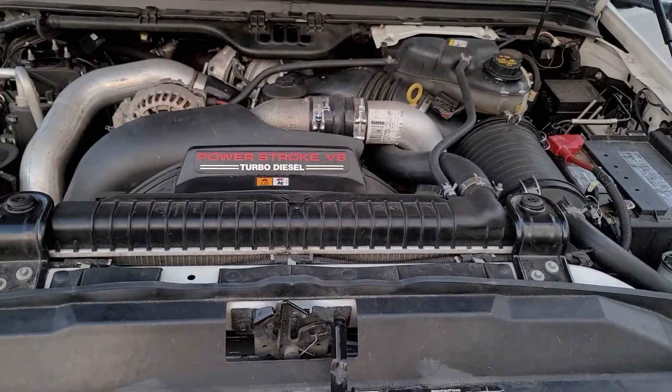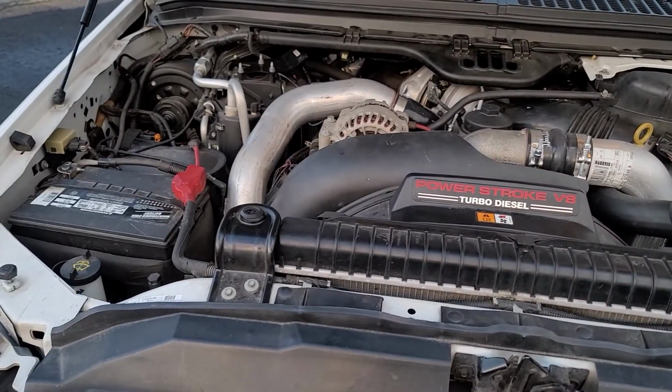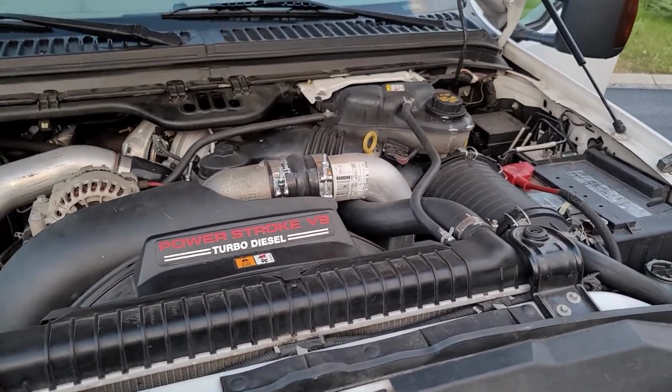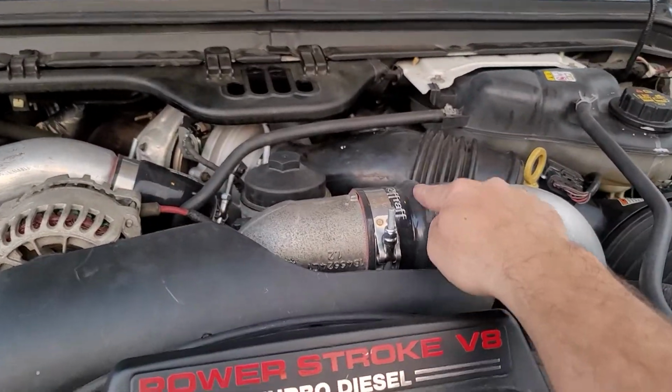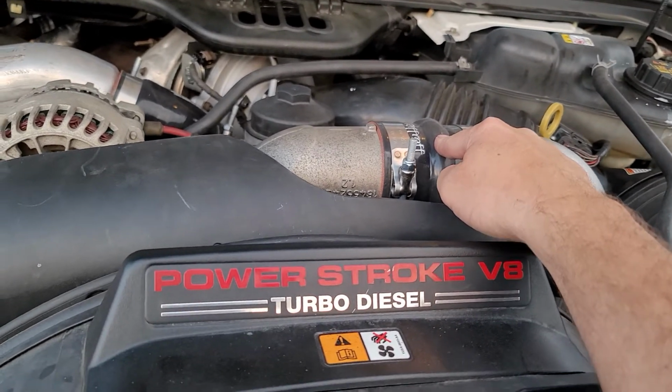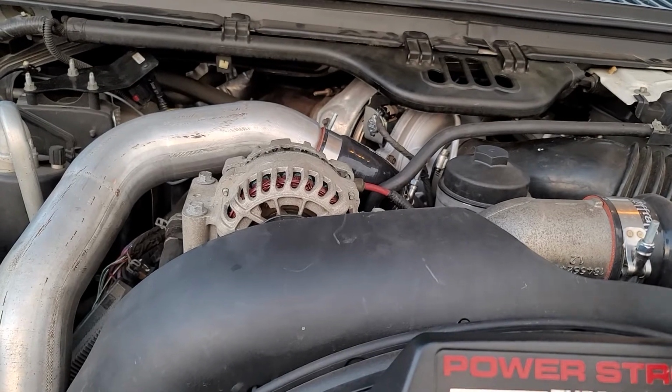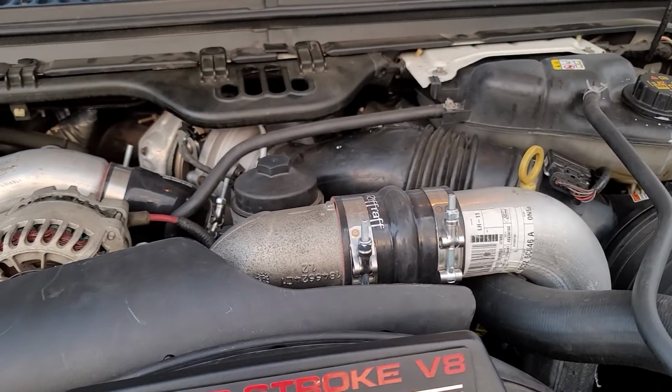So here's the engine bay, good batteries, recent service, new turbo back there. I changed the boots. Still had original boots for the intercooler, so I put new Riff Raff diesel silicone boots on it. I've used these on other trucks and they're really great.